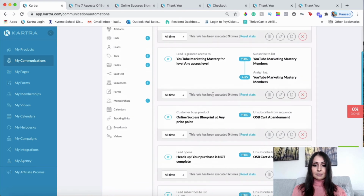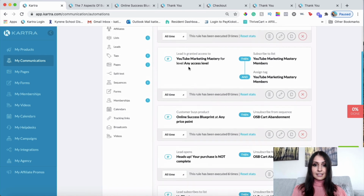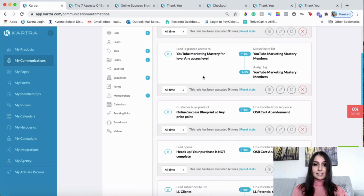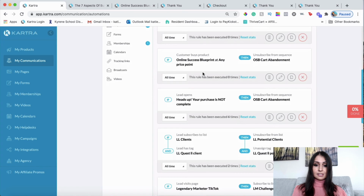And then also I've set up some automations to give them access to the bonuses that they are eligible to receive if they do purchase either Online Success Blueprint or digital product creation course. They receive access to my bonuses, which is other membership sites that I have, other courses that I have that I provide them for free. So they automatically get access to those courses as bonuses.